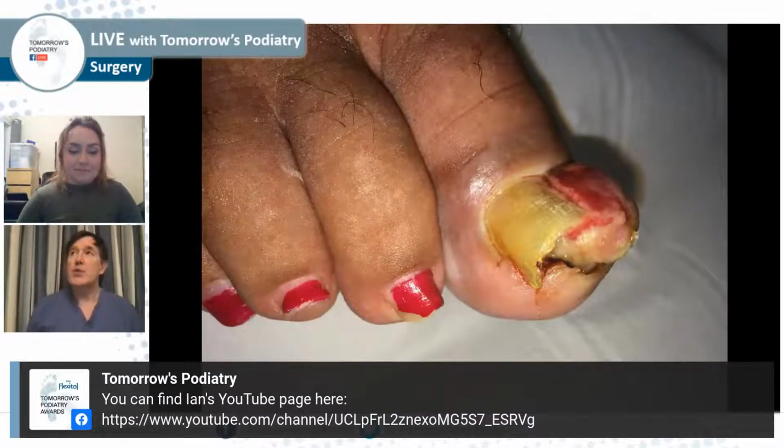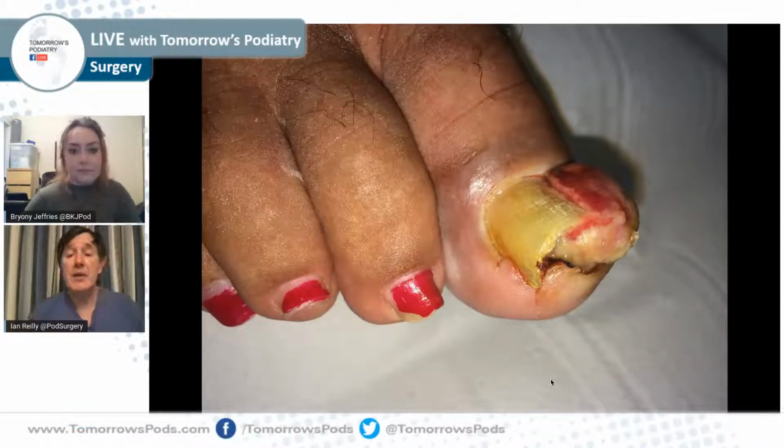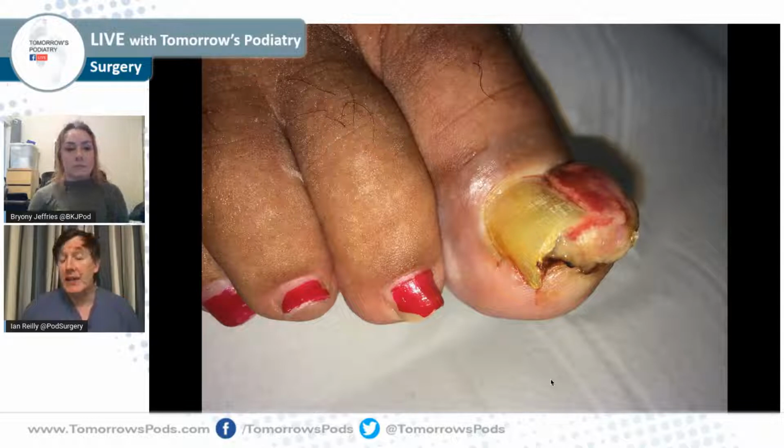Here's another one. I've used this a couple of times now. This is a Jamaican lady who was diabetic and had, think how to phrase this, not been put forward for nail surgery because there was a knee replacement, there was some uncontrolled diabetes, and her pods were a little hesitant to take that on, understandably. That's in no way of criticism.